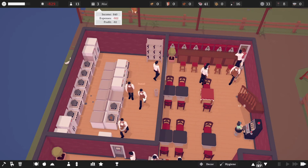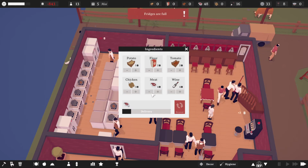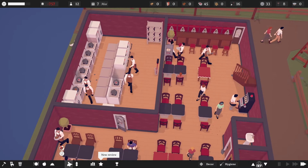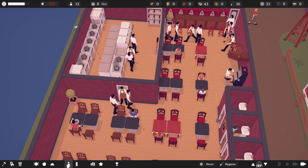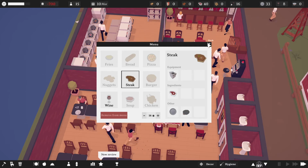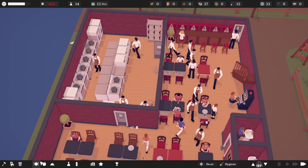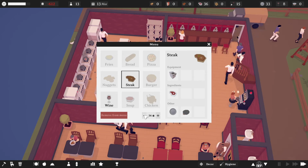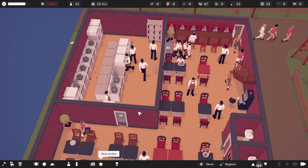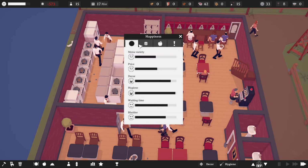So we'll go ahead and just let wine run through. You know what? Let's take meat down as well, because we're sitting at 47. Don't think we're going to need all that right now. What if we reduce the amount for steak down a coin? See if that gets more people coming in. And you know what, let's go ahead and take wine down to 13 just to kind of clear through it. Menu can be improved, I know.